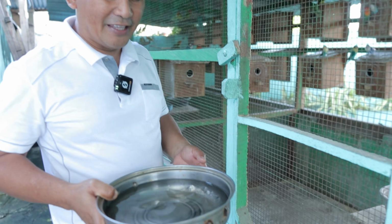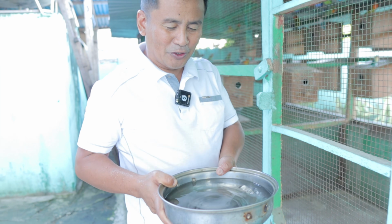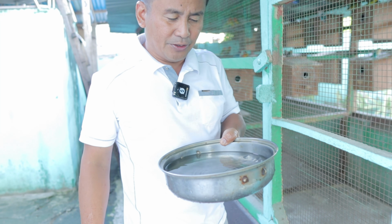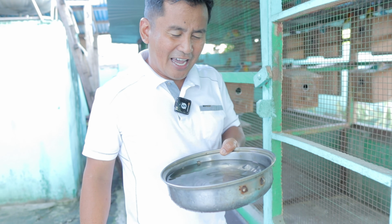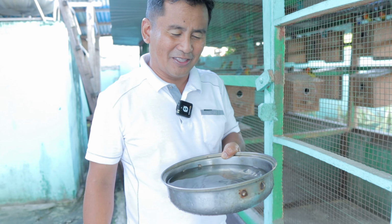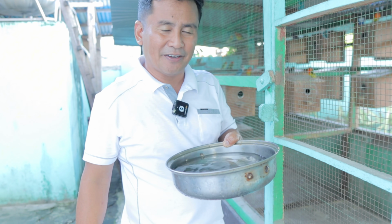So guys, you will see that we already have cleaned the water container. And this is one important thing that we also observe. Do not forsake our birds by just being complacent about the drinking water. Of course, they need clean water every day.